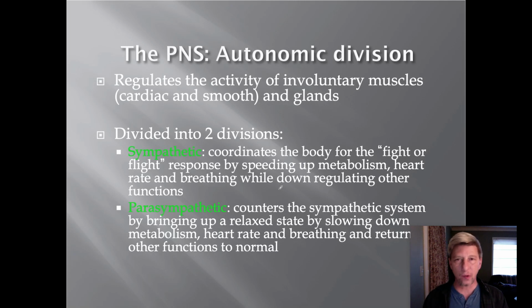It slows down your metabolism, your heart rate, your respiratory rate, and everything else, and it kind of brings everything else back up to normal after the fear has passed, after the fight or the flight has ended. Sometimes people refer to the parasympathetic nervous system as the rest and digest system. All right, so you get the fight or flight response and the rest or digest response.